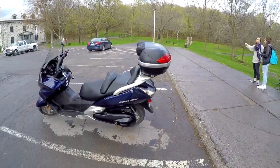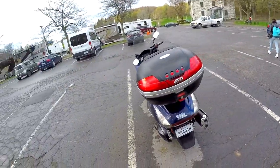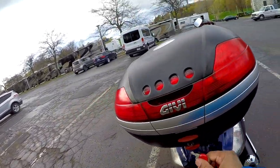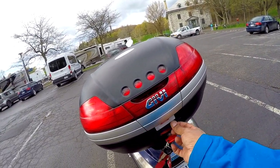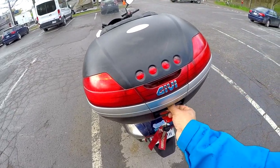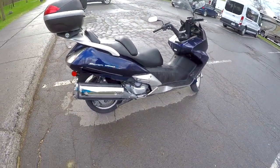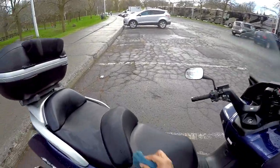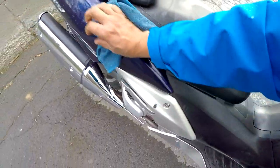I got the Givi case, the V47 Monolock system. Along with that, the guy gave me 3 helmets. I got my own helmet in here now, plus my cover. It'll fit 2 full face helmets in there. He gave me an HJC full face small helmet, which fits my girlfriend perfectly. And he gave me two V Can shorty helmets.